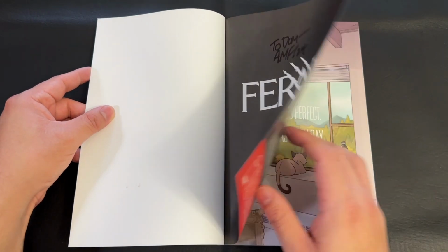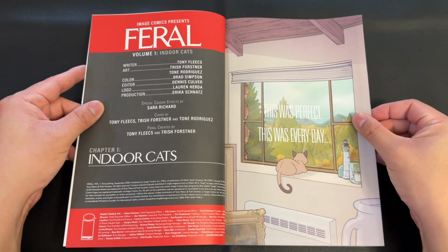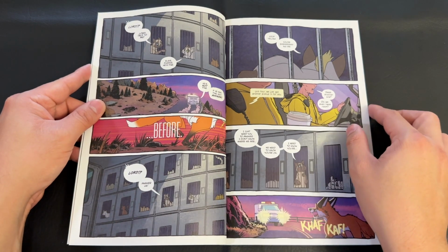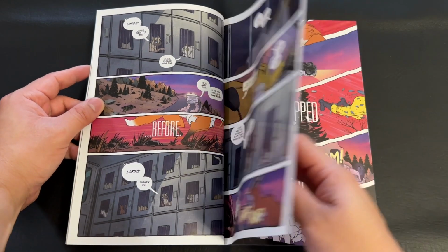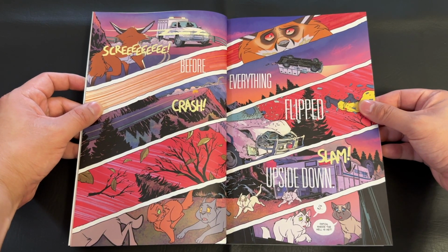Feral is really in the same wheelhouse, although this time it's a take on a zombie outbreak genre. Basically, these cats are being transported by a cat catcher. There's an accident, and all of these house cats are set loose in a local forest during what we find out is a rapid, super virulent rabies outbreak.